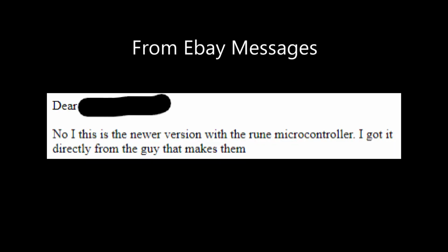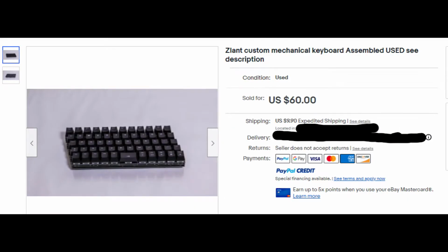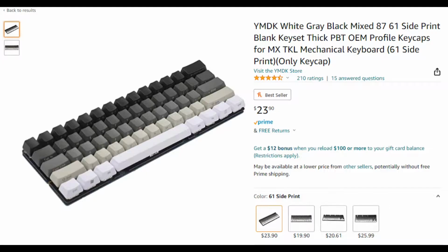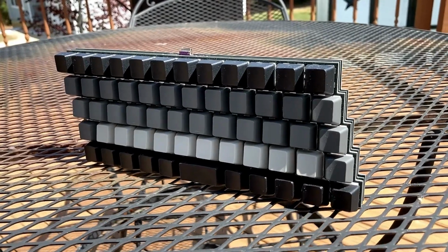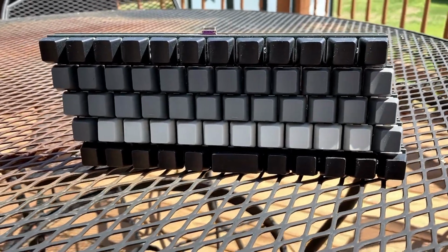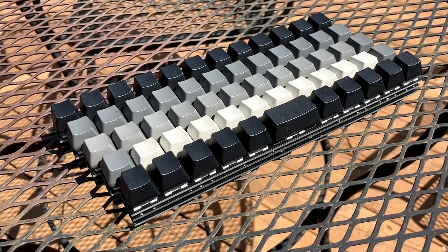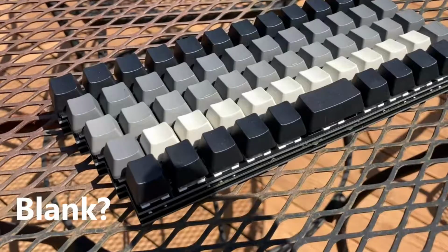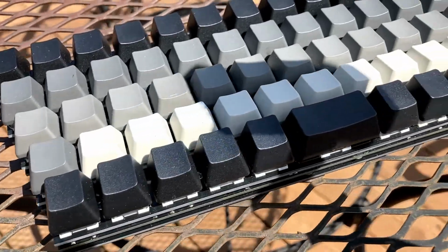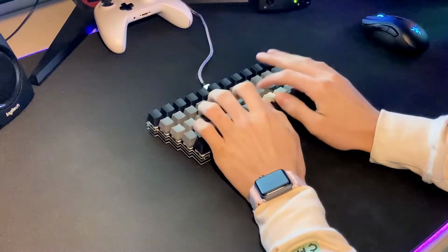According to the eBay seller, this kit came from ZipTies directly, which is pretty cool. This one in particular originally came with basic black keycaps with white legends, so I took those off and I threw on a set of YMDK white gray black keycaps. If you've been eyeballing the keyboard in the footage, you'll know that I decided to turn the difficulty up to hard mode because the keycaps I threw on this are blank, meaning they have no letters or numbers on them, so I'm required to touch type on it. Why would I do that? Because I just hate myself.